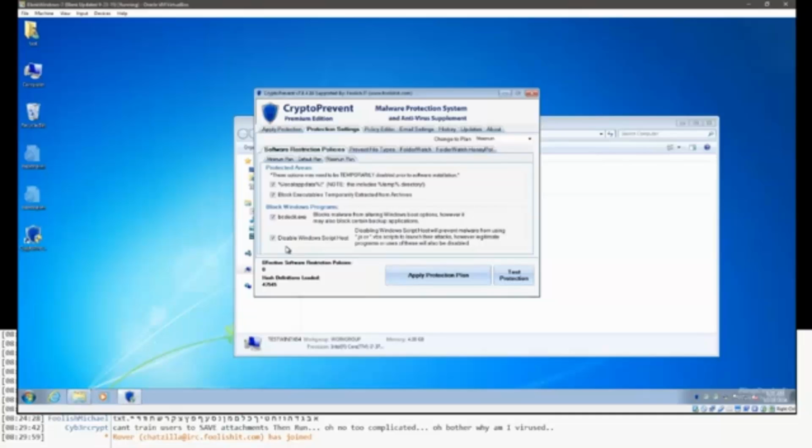So past that, we have a new software restriction policy under the maximum plan that's disable Windows Script Host. A lot of ransomware is moving over to WSH to run their malicious files, and disabling this will block that entirely. It does block some Windows Script Host features that certain programs may use, but usually not general major ones. Windows Script Host is basically an easy way to run JavaScript and Visual Basic scripts quickly and easily, and WSF files are included in that. That's just JavaScript and Visual Basic scripts put together. And it actually also blocks a whole list of other ones.